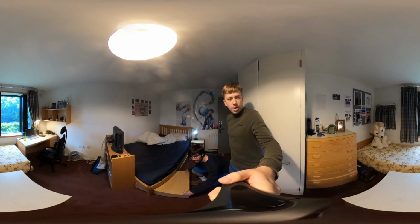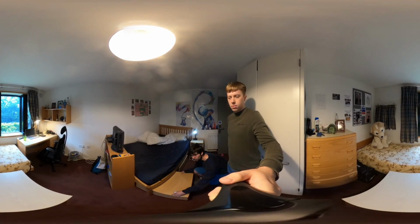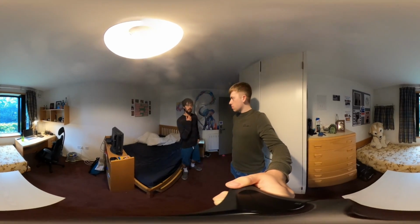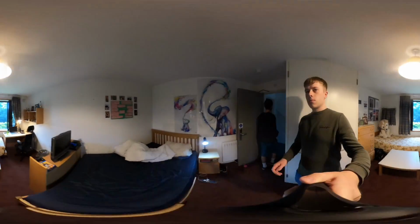So you live on the ground floor. How many? There are 2 on the ground floor, 2 on the first floor. And then you'll see what's on the 3rd floor. So here's the other bedroom right here.